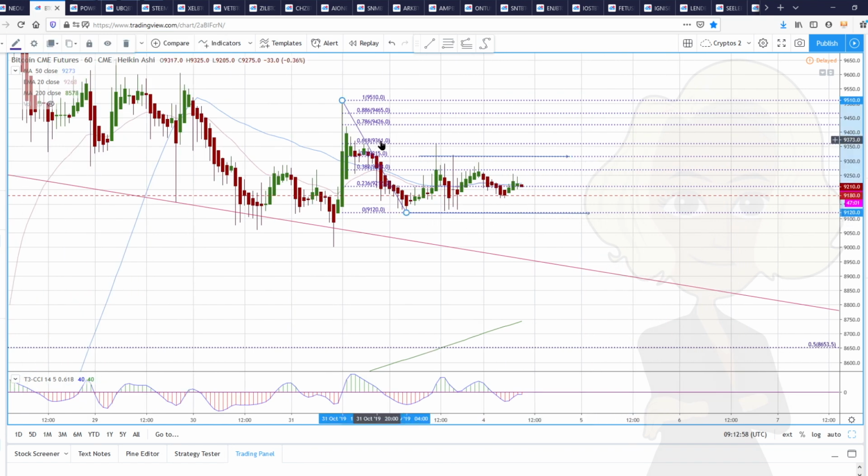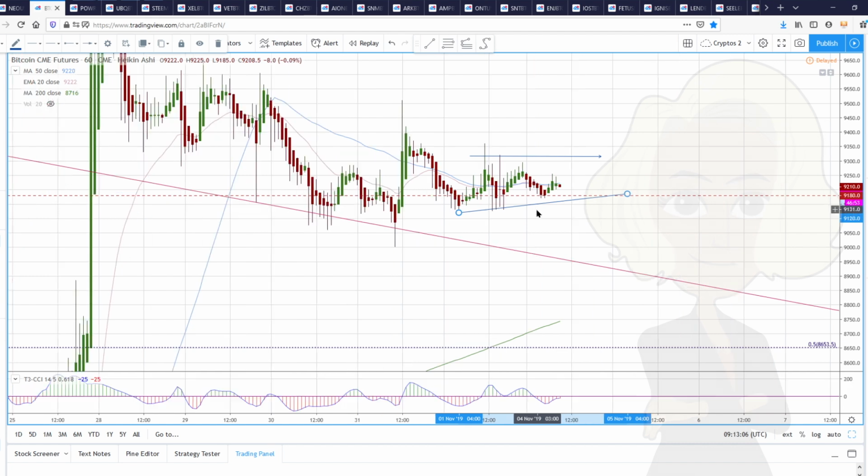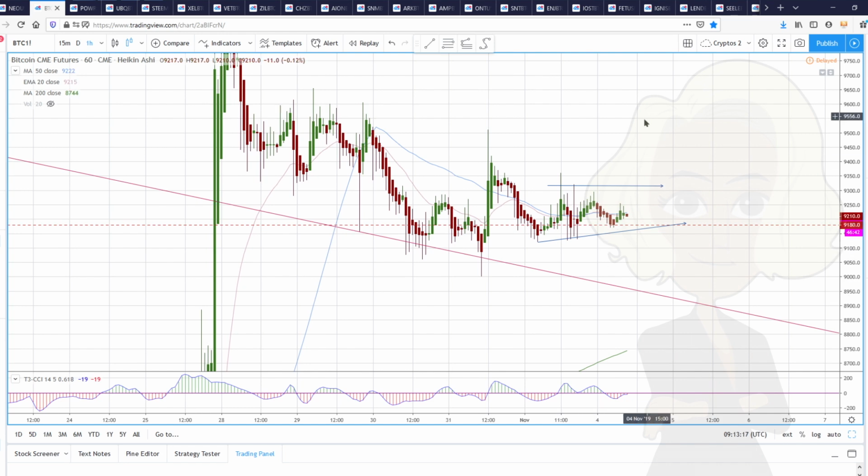If we break this flag to the downside, then I will sell some, because I want to be able to buy a big chunk lower if we break down. So it's all very well just saying riding the waves and whatever. I am going to keep some in case it takes off.